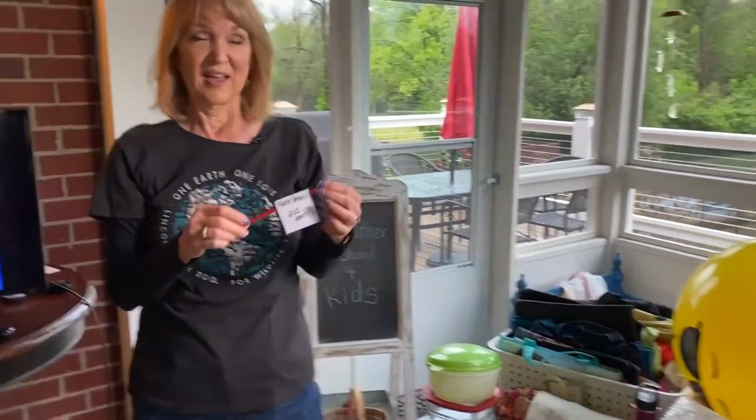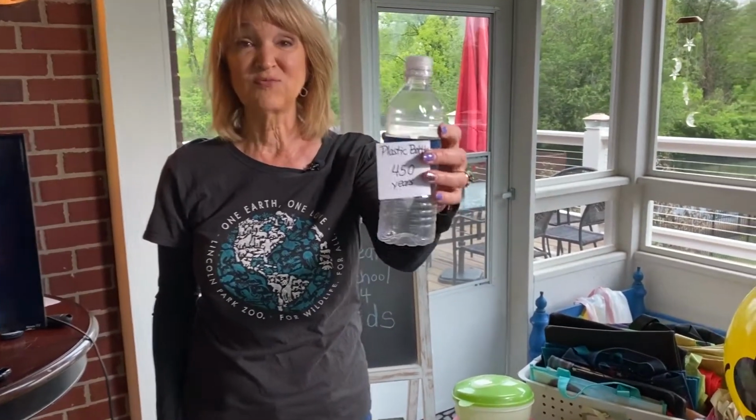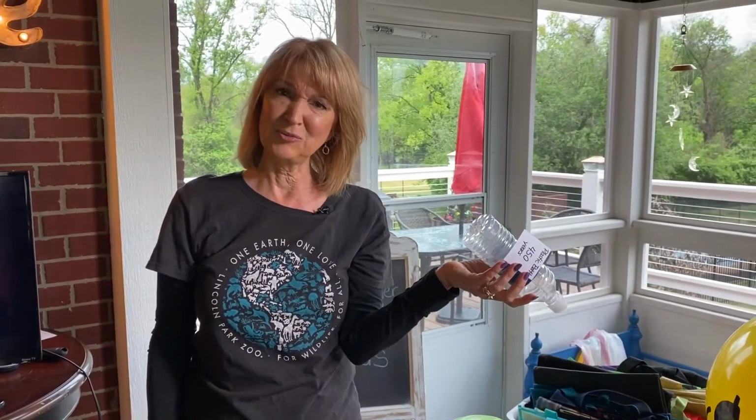Some other things that may surprise you. A straw takes 200 years. Yes, a plastic straw takes 200 years to decompose or go away. Here's one that we use a lot, and that's a plastic bottle. A plastic bottle takes 450 years to decompose or go away. Do you want an old plastic bottle hanging out for 400 plus years?